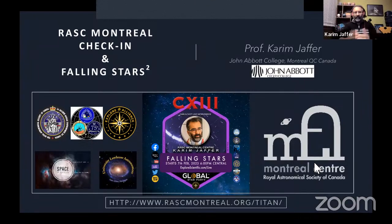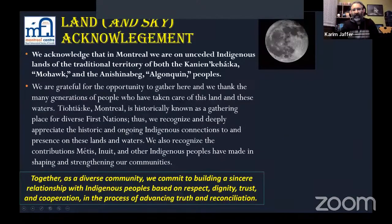As always with the RASC Montreal Centre, we like to start off with a bit of a land and sky acknowledgement, the idea being that our land is unceded Indigenous territory, but the skies are shared with the First Nations people from across the world. So at the moment, we are at a waning gibbous moon, almost full, I believe it's like 95%, 96% at the moment. And the Mi'kmaq, the Mi'kmaq tribe on the east coast here of Canada, refers to this as the snow blinding moon.